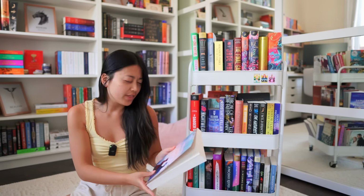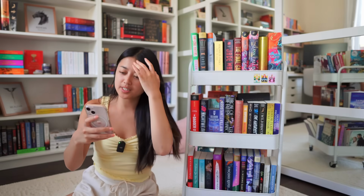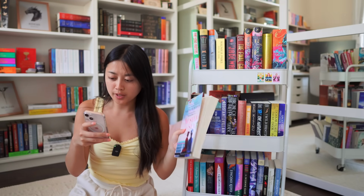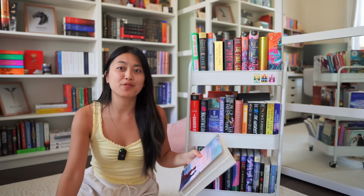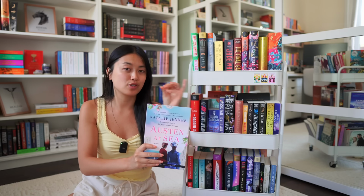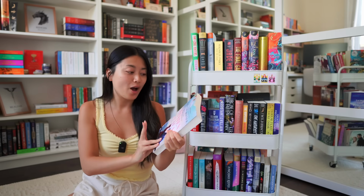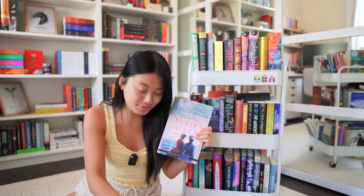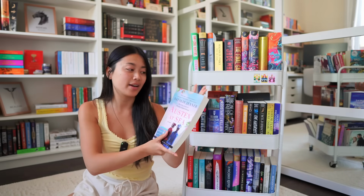I feel like the one that fits this prompt the most is Austen at Sea. Let me Google it actually, because I remember seeing something specifically about this. Yes, Austen at Sea is based on two real-life stories that inspired this fictional work. Okay, that's actually perfect. That confirmed it for me. Thank you, Google. So this is based on two different stories that happened in real life, and they're merged together and turned into this fictional story. So I'm going to pick this one for based on a true story, and that is the end of the mythical blue prompt. My second pick is Austen at Sea by Natalie Jenner.